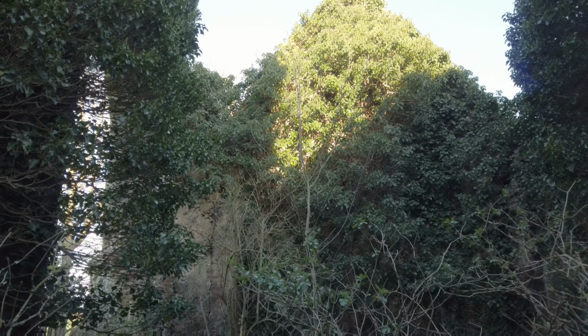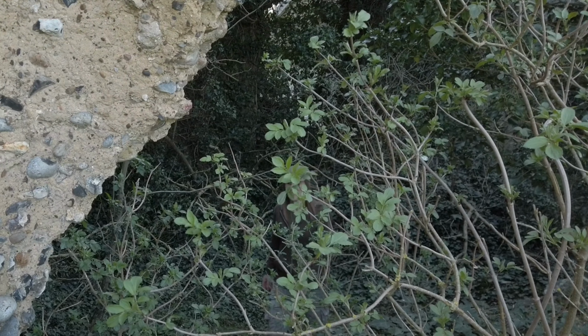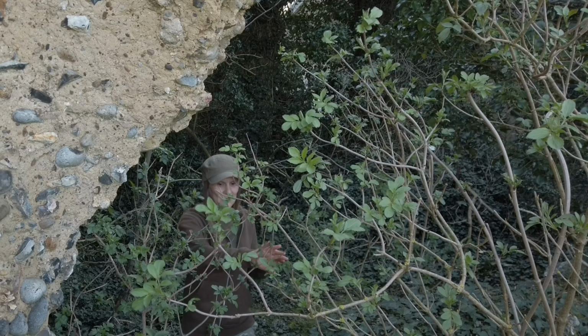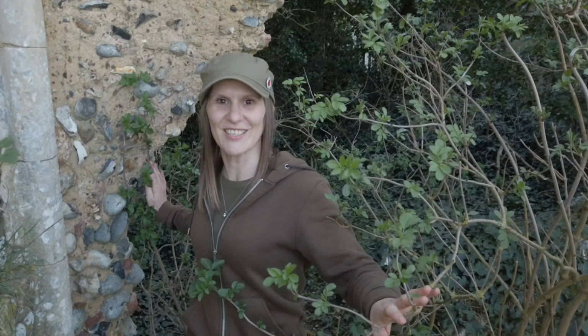Okay, so that's All Saints Church here in Billockby. Right, so I finally made it out of that jungle. I'm going to get out and then we're going to say goodbye to you.